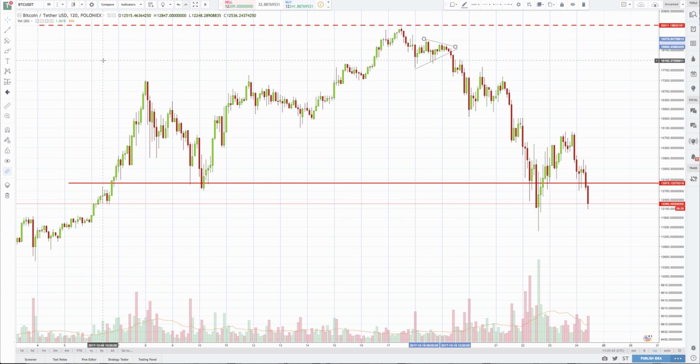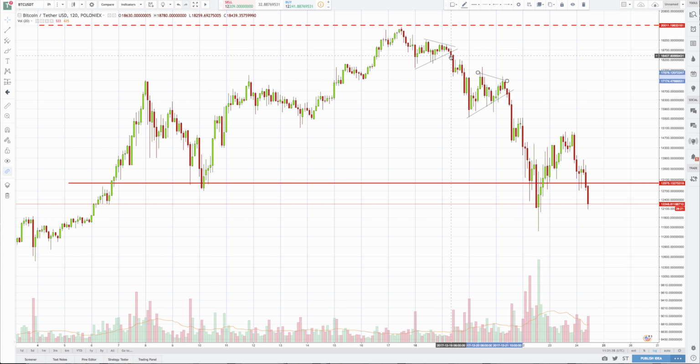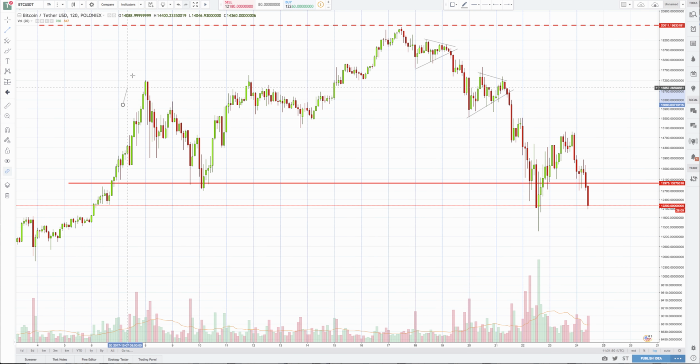I've done more detailed draws of this in my premium area, but I'm just doing a quick underlying draw for you here. These were all continuation to the downside patterns. And that is drawn on the Bitcoin USD price. You note how you get these capitulative breaks from that level down to this level, and again from here down to here.